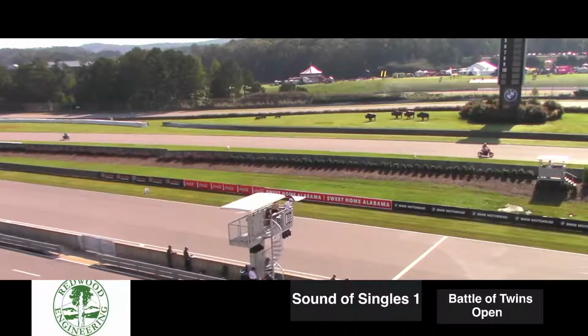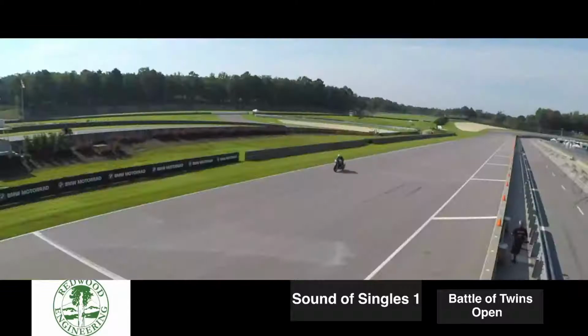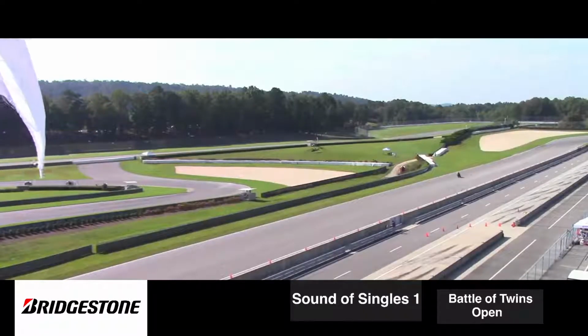I think that's the battle for third over there past the tower. I don't know if you got a camera on that over there or not. Wide shot so we can kind of see the backside of the track on the other side of the buffalo sculptures over there. Yeah, that's one thing about this park. They've got beautiful sculptures all throughout the park.